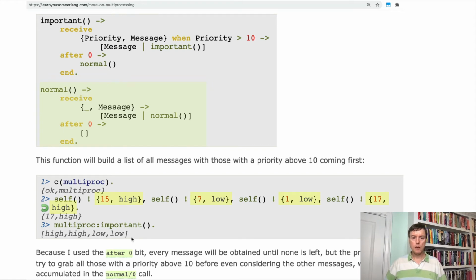So normal listens. It looks in its mailbox for a message, which is a tuple. It's looking for a message with a tuple of any first value. The underscore means I don't care what it is. There just has to be something there. I'm not going to do anything with it. And a capitalized letter means a variable. So this can be anything as well, but we don't just use an underscore because we're actually going to use this value. So we're going to put it down here. So this is basically saying look for any two element tuple. Ignore the first element, take the second element and assign it to the variable message.